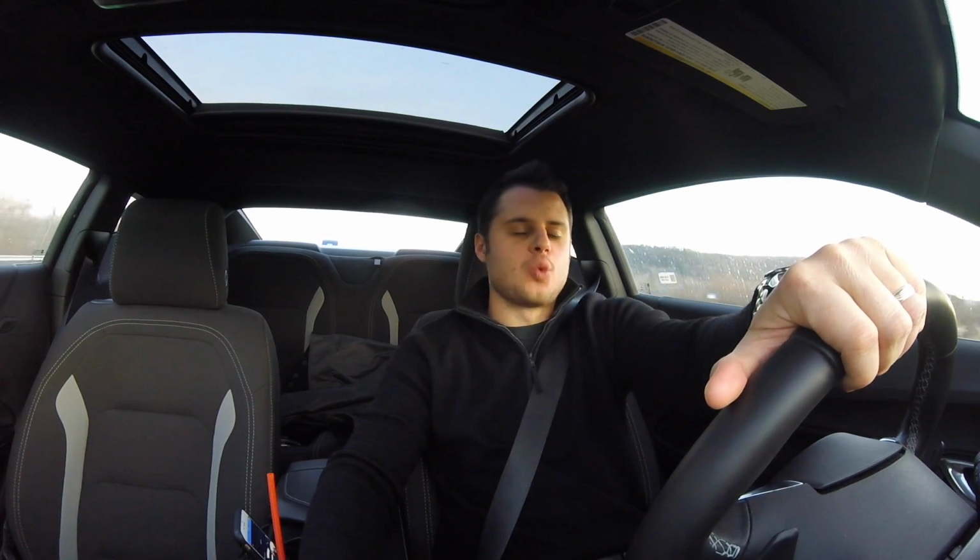Today, I'm driving the 2018 Chevy Camaro.